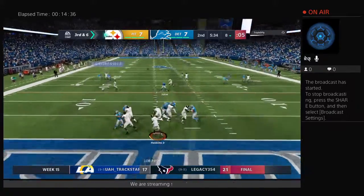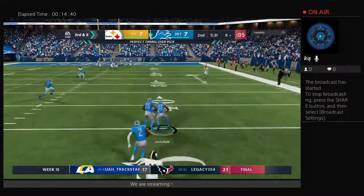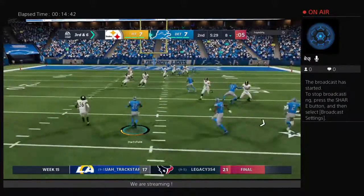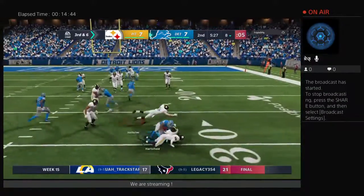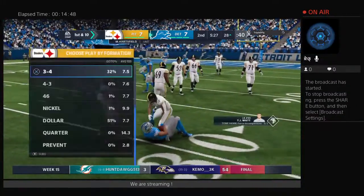Third down, here's Haskins. He's going to loft one deep left side here into a double team, and it's intercepted. He's picked off at his own 47, and this return is going to be halted right around the 28-yard line.